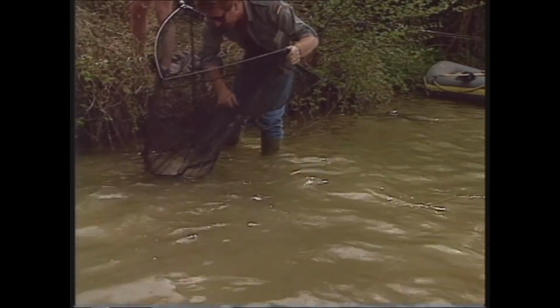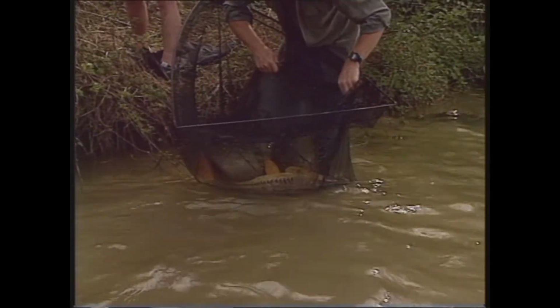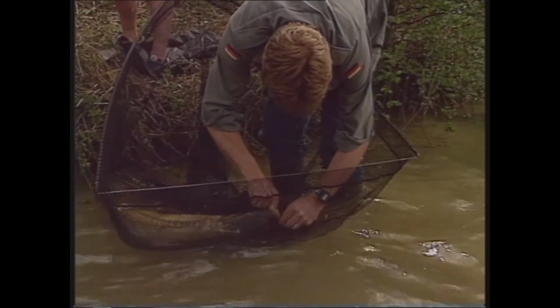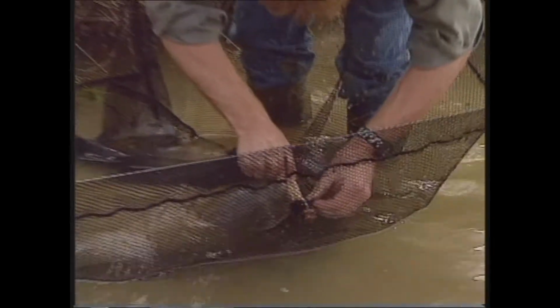Well done, Paul. Oh, it's a linear. Any estimate of the size? 23. That is very, very nice. I'll tell you, two really pretty fish. Got it on the old WS specimens.